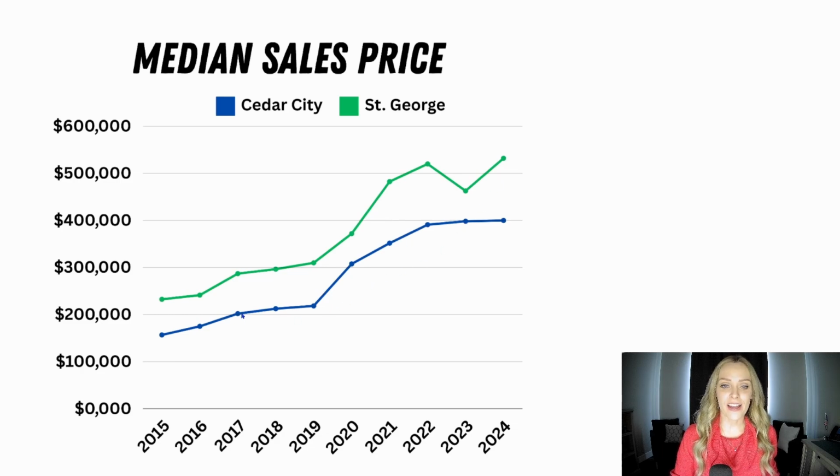Now, even though we're not diving into each of these other years, I like to use it for reference to give you that visual. We will come back to this slide as we discuss other things in our market trends to help us understand really where our market is and where it could potentially be going.